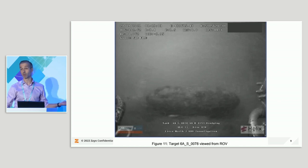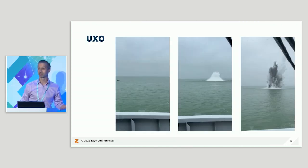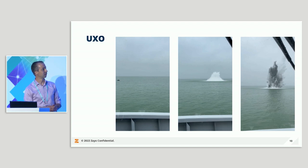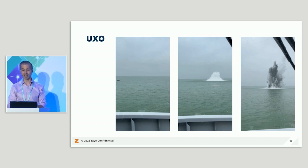There's only one thing you can do about it. You call in the Navy, and you have to get the Navy in to get rid of it. And it's exactly what had to happen. I can't remember whether it was the British Navy or the Dutch Navy on this, but that's essentially what you had to do. The ordnance is in the way, so you've just got to get it cleared and out of the way.